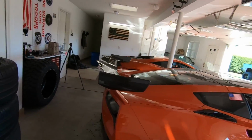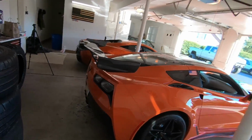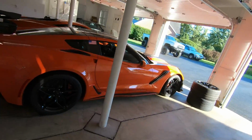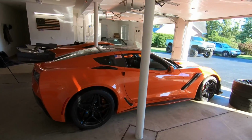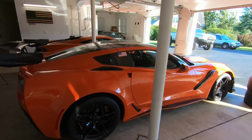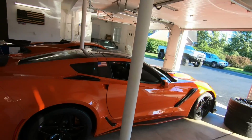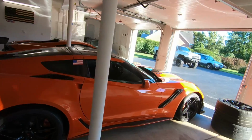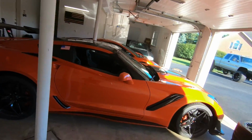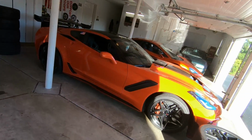I've been wishing for GM to do something cool like this with Corvettes for years, and I finally have it. The ZR1 is the culmination of everything I ever wanted to see from Corvette, right down to the color. They finally brought in a really bright orange color. It's got a huge wing, carbon fiber everywhere. It's the right amount of being functional, but also flashy. It is a little bit flashy, but I like it, and that's the point. It looks freaking nasty. It looks like a race car. If you put some decals on it, it would look like a GT class race car.